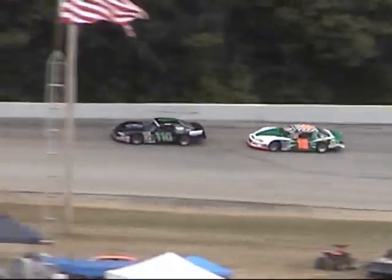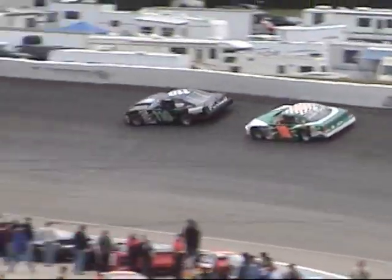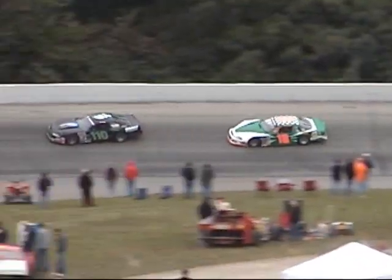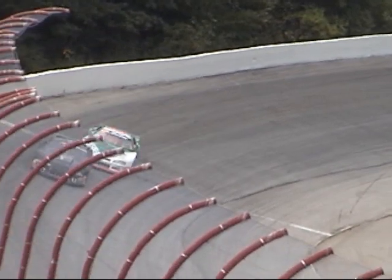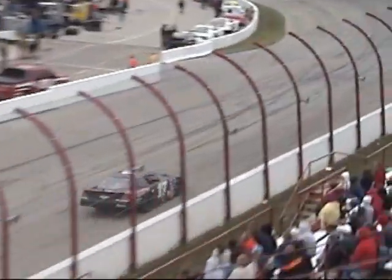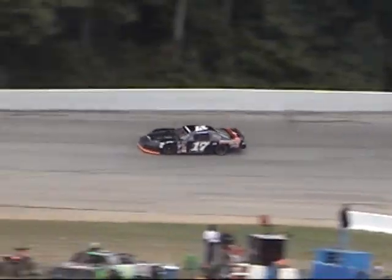Looks inside, coming off of 4. Richardson, though, gets sideways, trying to use that bottom lane. We're 8 laps away from the finish. Richardson on the inside of Spillers and still can't pull alongside. Richardson looking low on Spillers, still can't pull alongside.